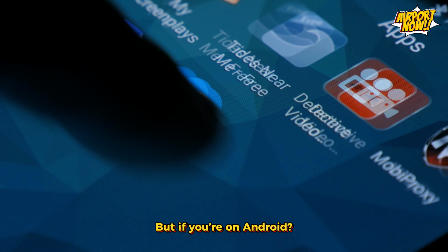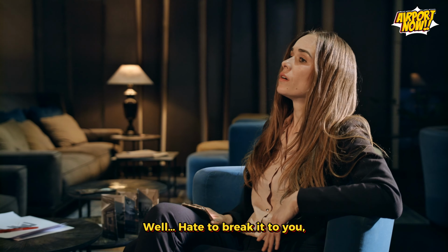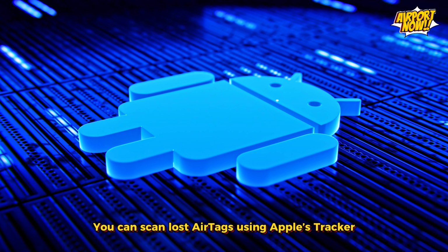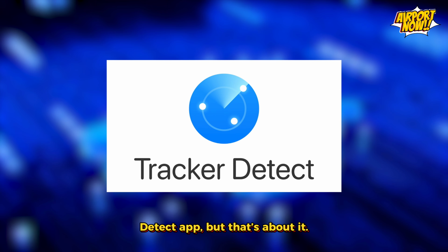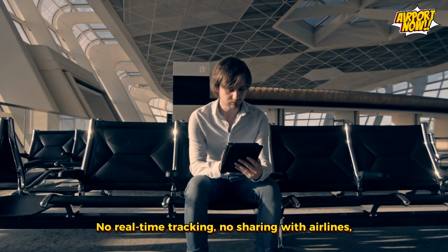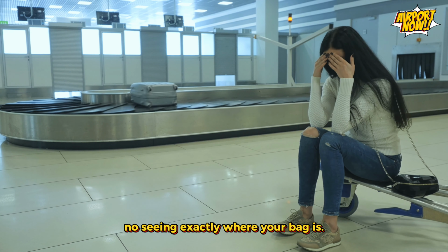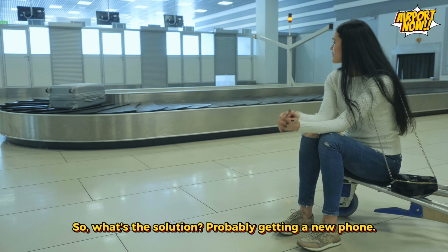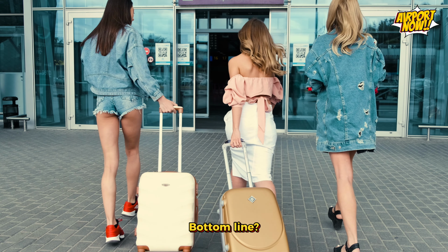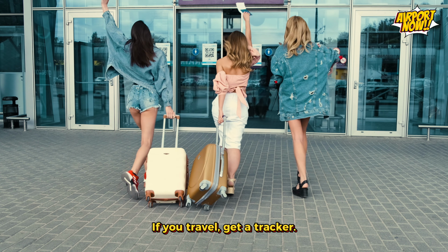But if you're on Android, well, hate to break it to you, but AirTag won't work the same way. You can scan lost AirTags using Apple's Tracker Detect app, but that's about it. No real-time tracking, no sharing with airlines, no seeing exactly where your bag is. So what's the solution? Probably getting a new phone. Just saying. Bottom line, if you travel, get a tracker.